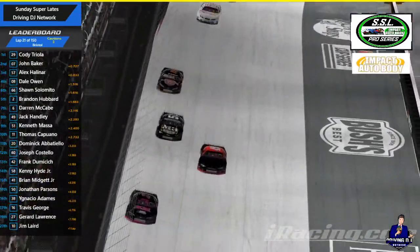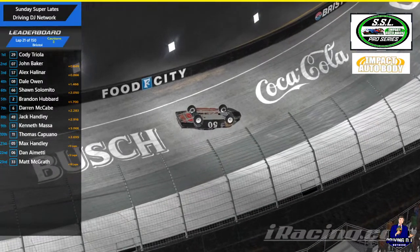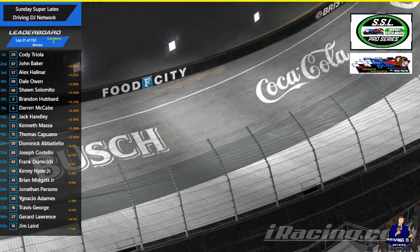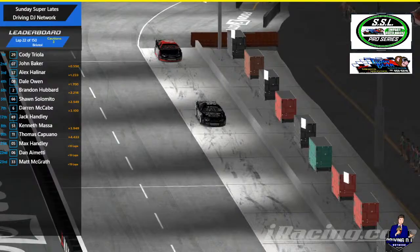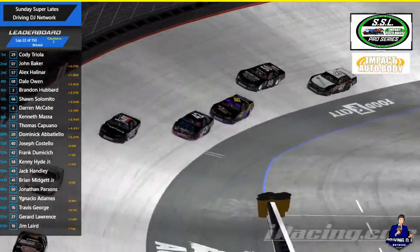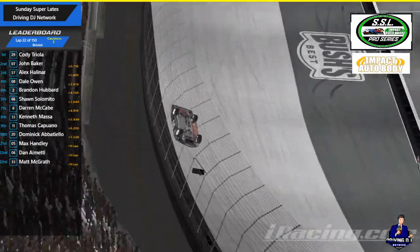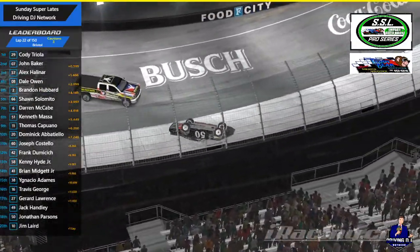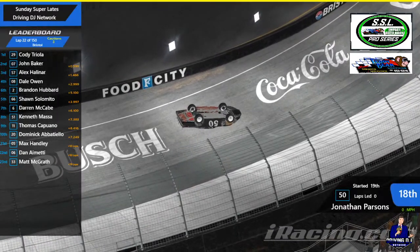We have another caution on the speedway though. Not sure what for. Could be this. The 50 car of Jonathan Parsons going to bring out the caution one more time for our 3rd caution of the night. He's going to have to bring it straight down pit road. Looks like he may have bounced off the wall, gotten together with Brian Midget Jr. It's a little snug off the wall and nowhere for the 41 to go, and goes up and around and slides it all the way from the top side of the track to the bottom, bringing out caution for 3.